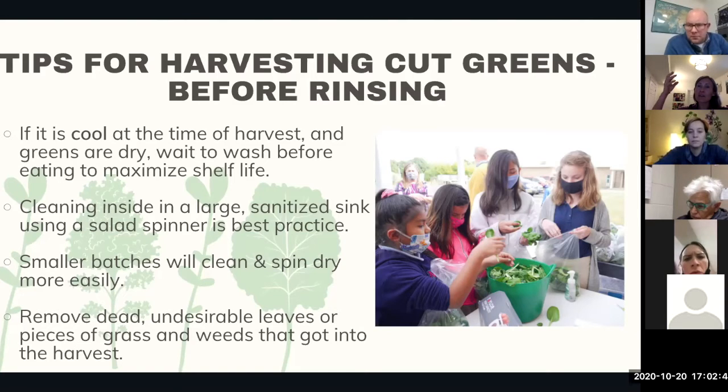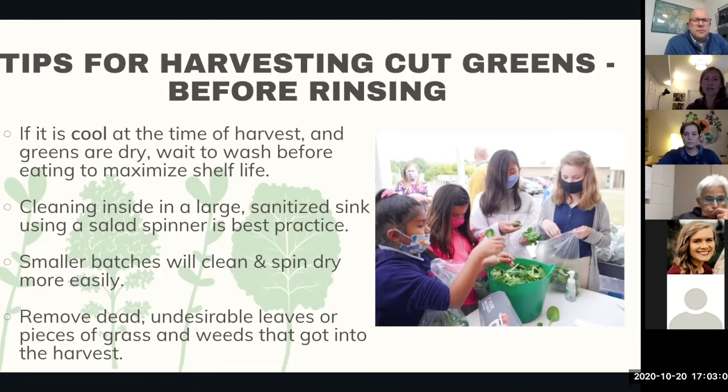And with greens, because they're so tender, if you harvest them when it's warm, they're more likely to be wilty when it's warm out as well. Whereas when it's cool, they're not working so hard to keep the hydration through the plant. They don't have the sun seeping that energy out in the same way. So as long as they're dry and it's cool outside, then you really don't need to worry about hydrocooling or rinsing your greens in the garden.